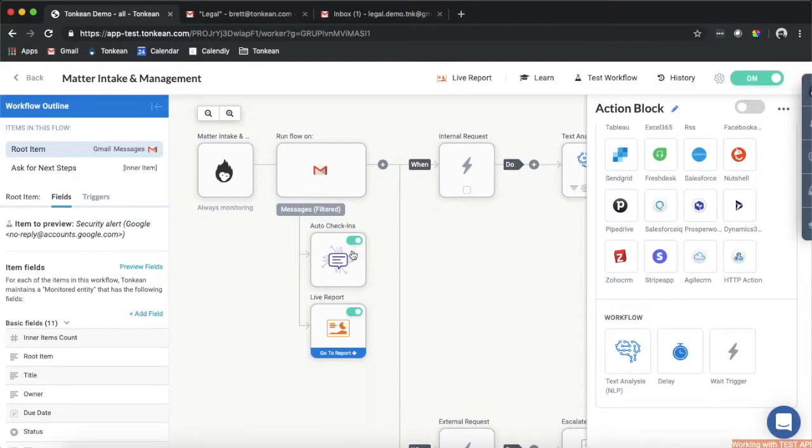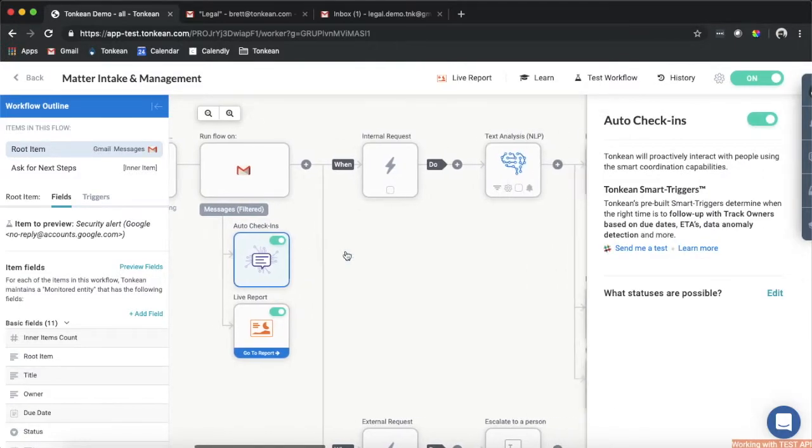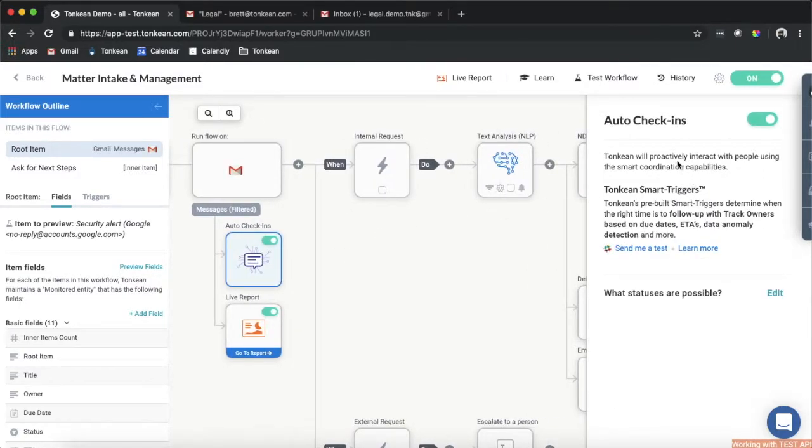In any process, some of the things that take the most time is simply following up with people to check for information, status, or actions. This typically requires a coordinator to manually reach out to each individual. Tonkean has built-in intelligence to automatically follow up with people at the right cadence, learning about where they're most easily reached.